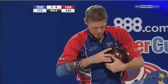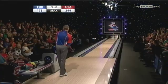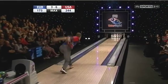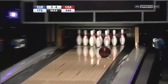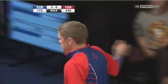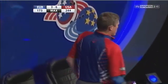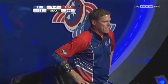Well, they've bowled 8 strikes in this game. They've got 1 spare and 1 open, and all the rest have been strikes. So Team USA have pretty much kept up their average for the strikes. 1 more from the captain. And there is another strike. So the margin will be back to 4 for Barnsley's United States, as it was at the end of the opening session.